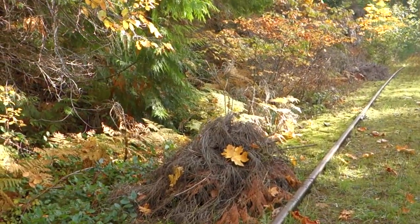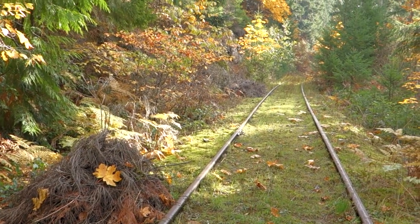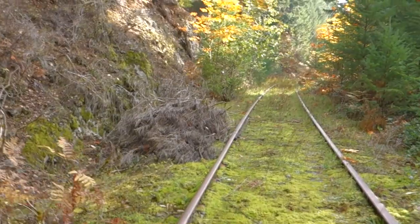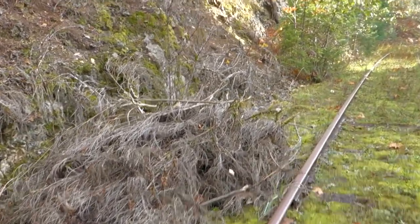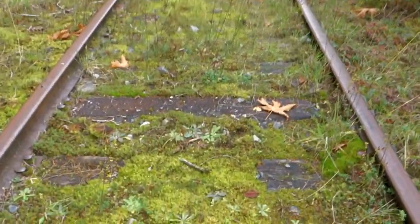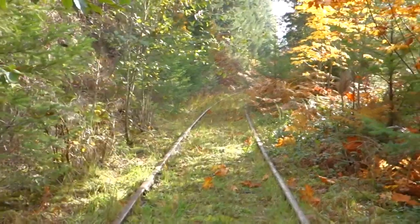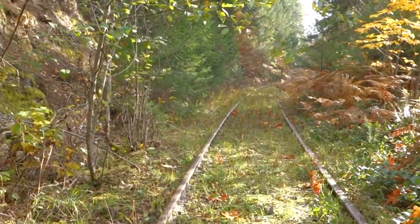This is beautiful. It's a pile of dead broom. Someone's been broom busting in here. This is the most beautiful thing I've ever seen. A pile of dead broom. Lovely. While walking on a velvety, mossy carpet. This is nice. This is the nicest part of the Port Alberni subdivision, I think. Well, one of the nicer parts.